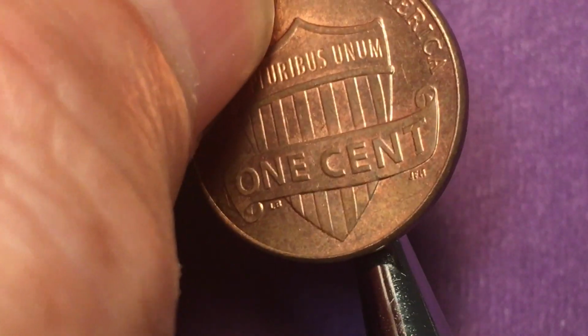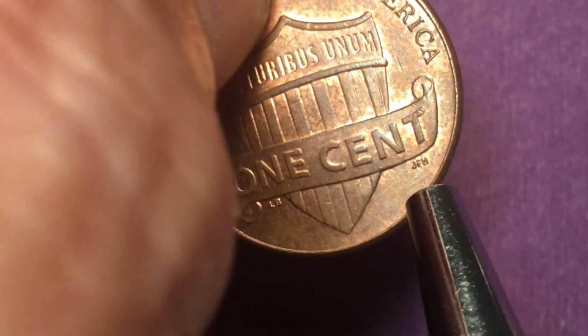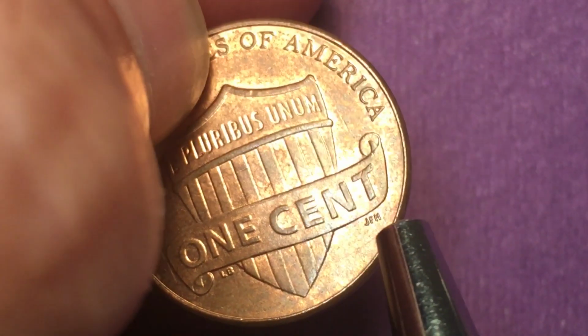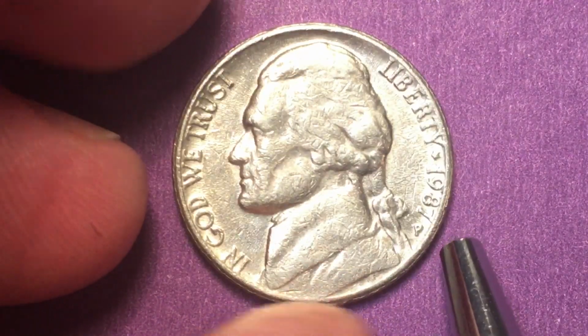And we see the initials here. And guess what? It's not Frank Gasparro anymore. You should look it up and see who that is. See right there? JFM. Look that up and see who did the back of the shield cents. What else did we get?